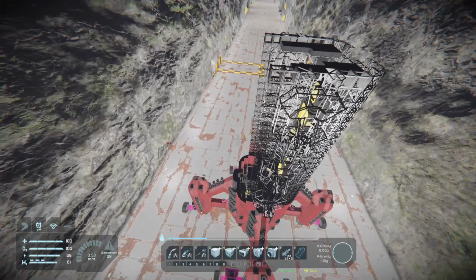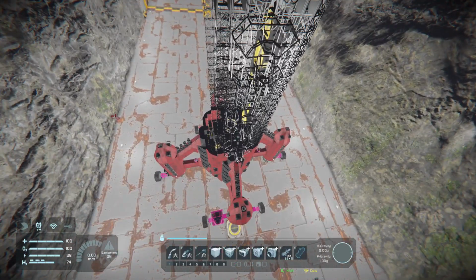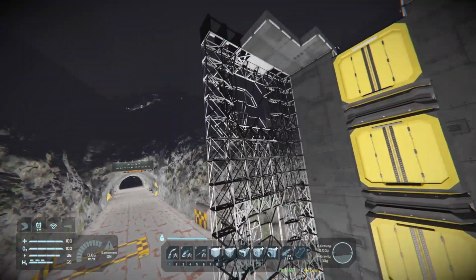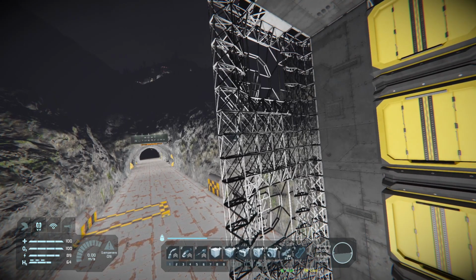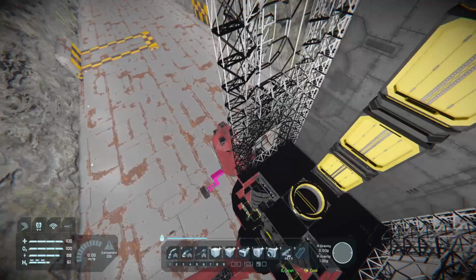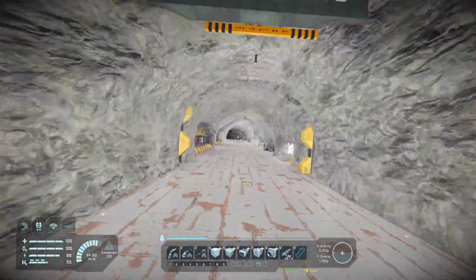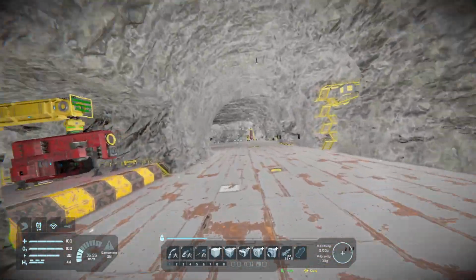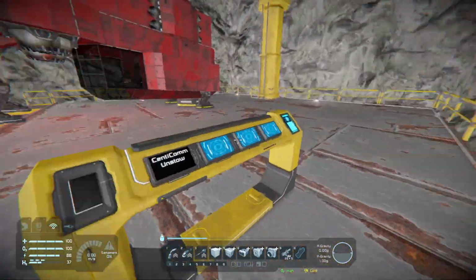Right, on to the centipede. I'm going to load it up with those bits for these turrets, and a whole lot of steel, and a whole lot of metal grids, because these are heavy armor. Right, and then we'll have a bit of a play with the lid door. What do you call that thing? Cargo bay doors. Anyway, stand by.